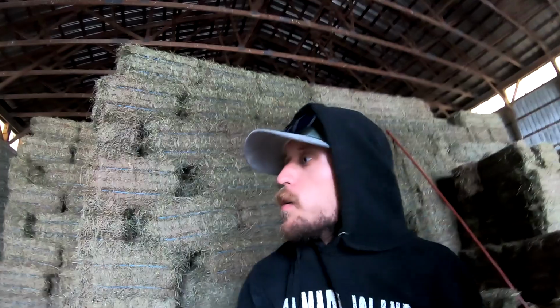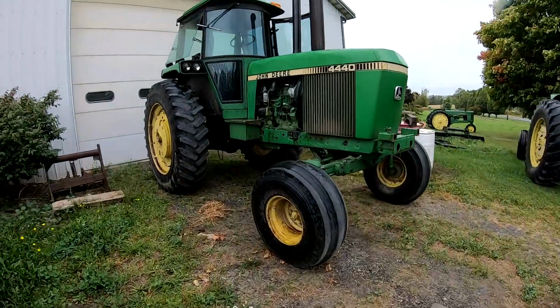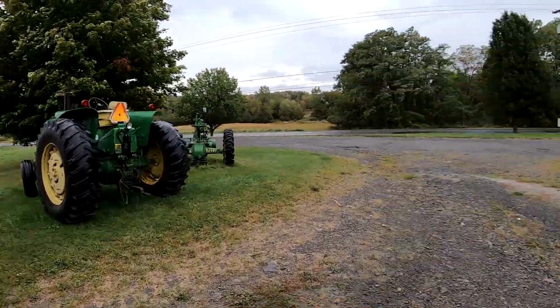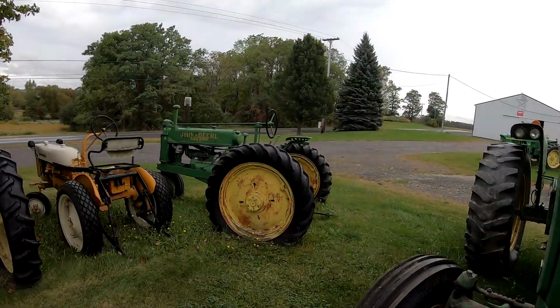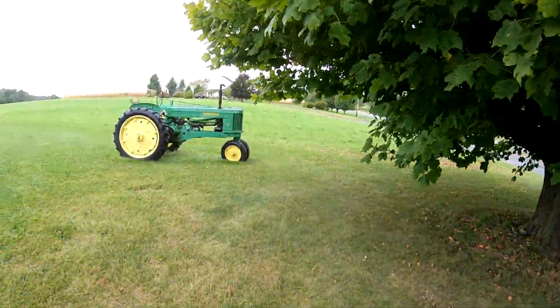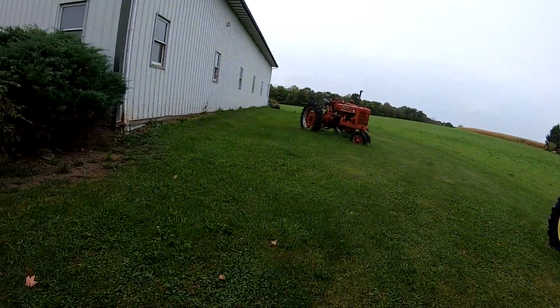This barn has been filled up pretty full this year, so we're gonna be moving a lot of product out hopefully this winter. And last but not least, we got our last 4440 over here. There she is. So we've got 3 4440s. We've got another 3020 there, another 3020 there. Altogether, we've got 4 3020s, but one of them is parked at another property right now. We've also got a John Deere A, International Cub, a John Deere B, John Deere 50, and a Farmall M.